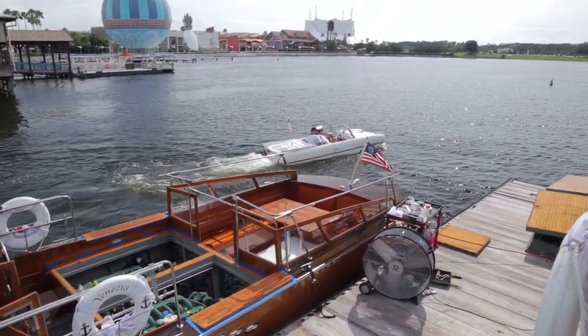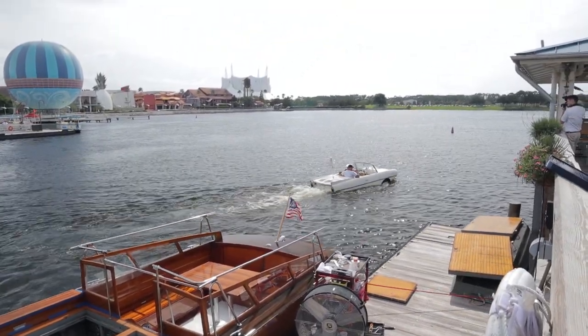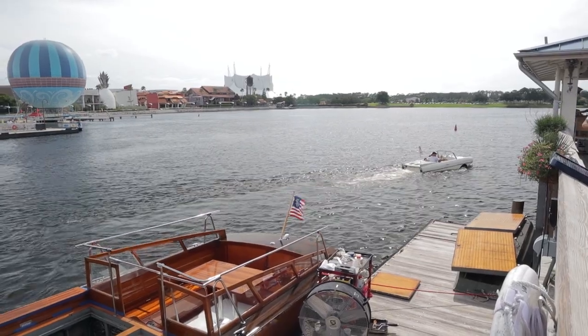Seriously. They call it a 40-foot Italian water taxi. That's the wooden boat parked behind us, gorgeous. It goes out and you can do a wine tasting as you float on the water and look at this expansive lake, Buena Vista Lake. Wow. We have to do that. We have to do it.